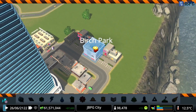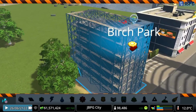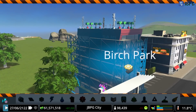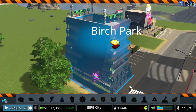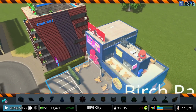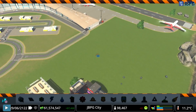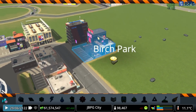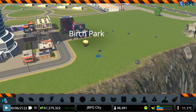No, they're not hotels. They're seafood restaurants. This one's a hotel, I think. Oh no, it's a club. Club 801. Let's take that one out. Leave that there like that for now. See what spawns in those two spots just there.